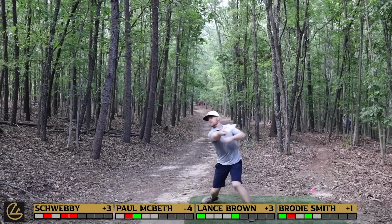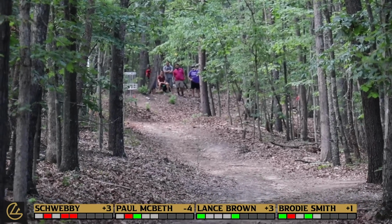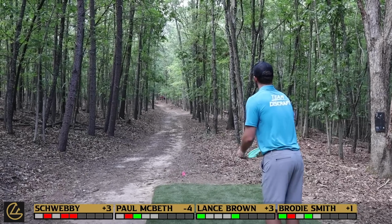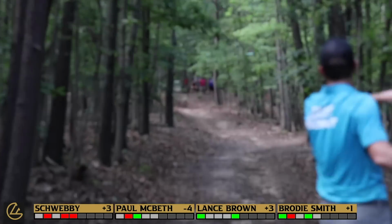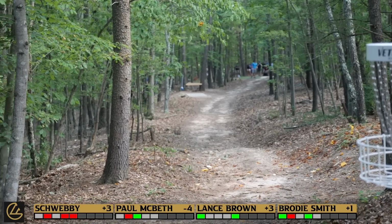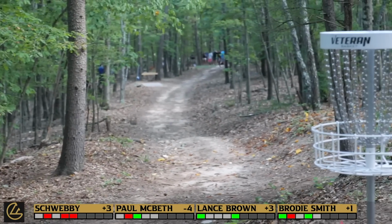Every time I step up to this hole, I think I'm at Maple Hill. Maple Hill Gold's hole 7. It's just that straight tunnel. Basket's just over this little hump, but Lance threw that pretty perfectly. Yeah, he kept it low. Even if it hit a tree, it wasn't going to kick too far. But I just love how we're able to control the disc through these woods, and you almost immediately know if it's going to be a good shot or not. As soon as it leaves your hand.